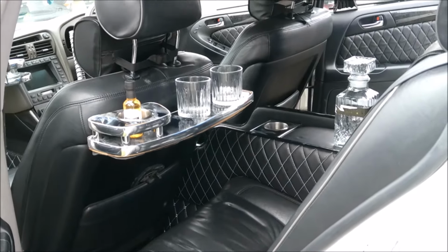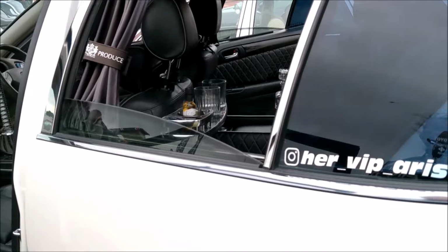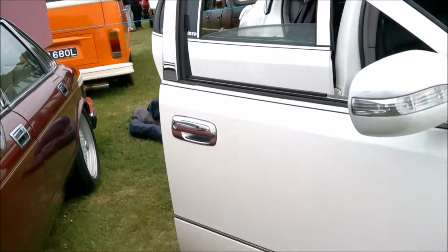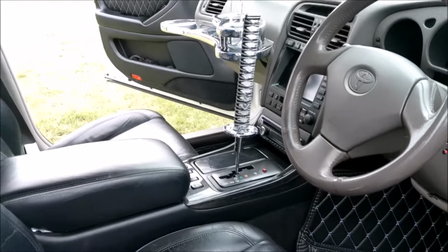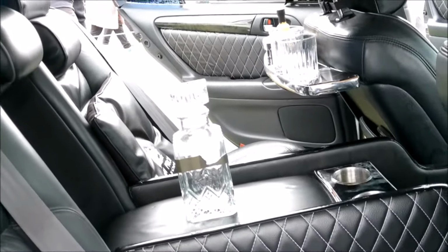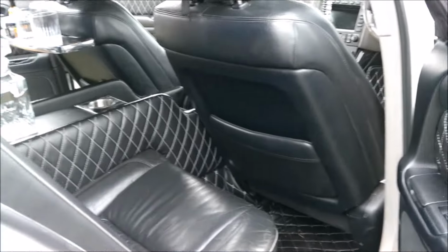Very different. It looks like a limo inside in a sensible way with all cocktail drinks, their stands. Got curtains on the windows too. Come round to the other side. It's a Mercedes, I think. Looks like a Mercedes in a way. They've got everything to go with it. Got cocktail dolls. But very, very swish, very posh.